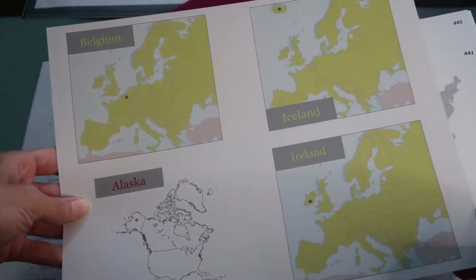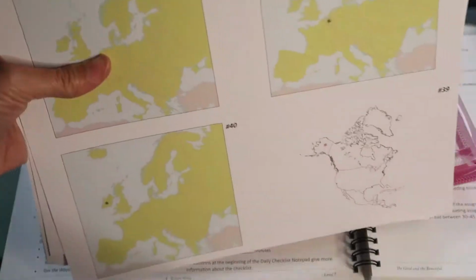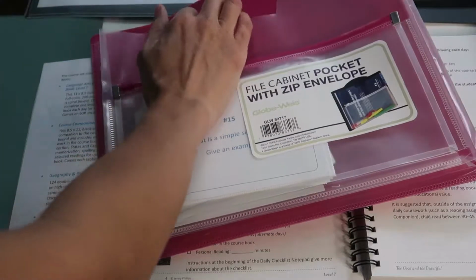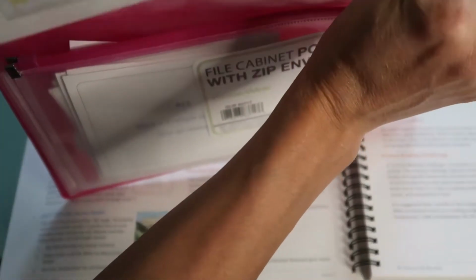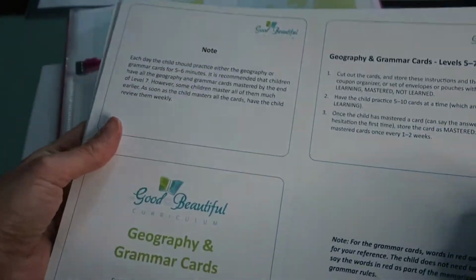And then you have the geography cards where they have a little star and your child has to tell what country that is. And there's also a bunch for the states. These are for levels 4 through 7, or 5 through 7. Actually, it is 4 through 7. This says 5 through 7, but I got the older 4, and my son has these.